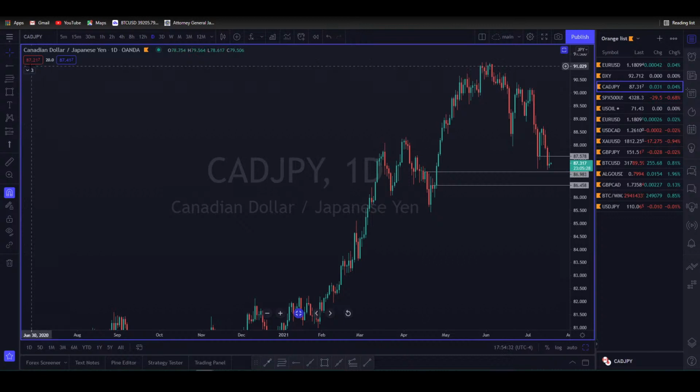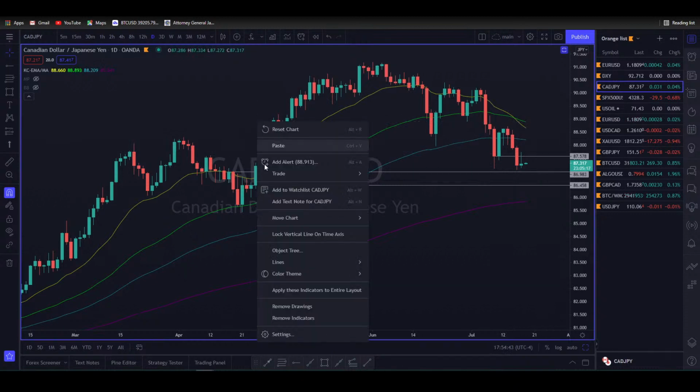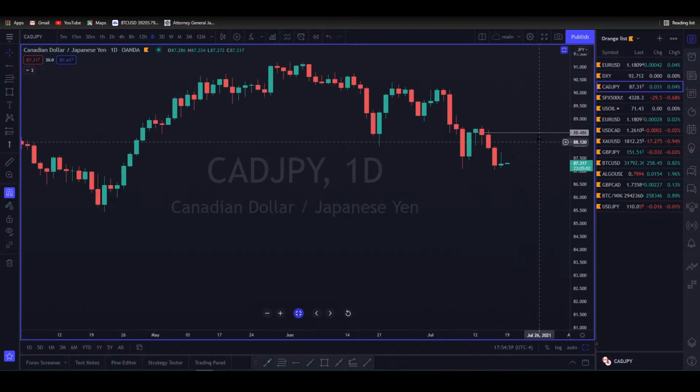Is it in a buy zone? No, it's not. The bears are in control of this asset. So yeah, it's starting to look bad. So you want to sell. We want to take sells up here. Anywhere up here. Boom. As long as that rejects, that's where we want to take new short setups.